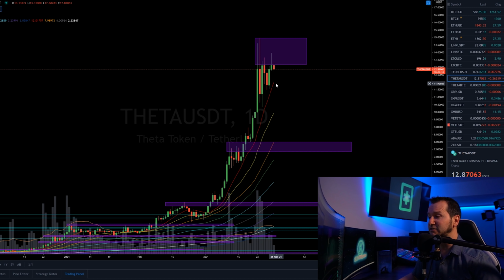Now, if Theta does manage to close any daily candle bodies below the red 10 simple, and at the time of recording, that's coming in around the $12 mark, then I think it may test the yellow 21 exponential moving average, which is down around $9.91. However, those moving averages are rising very quickly with each daily candle body close that happens up at these levels. So in 5 hours from the time of recording, that 21 is going to be moving up much higher.